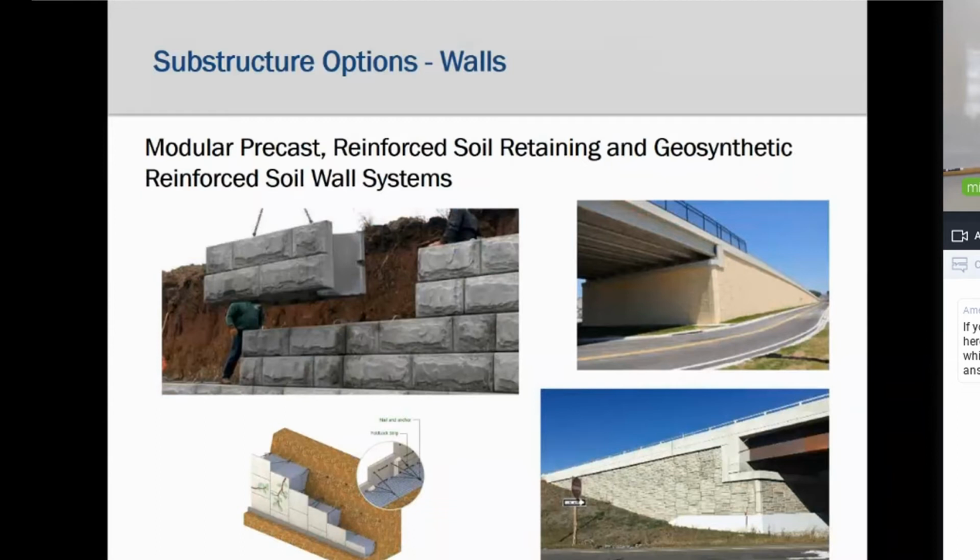At the bridge end, many times there is the need for vertical walls or retaining walls. Compared to cast-in-place walls and their extensive foundations, modular precast wall systems such as modular reinforced soil retaining and geosynthetic reinforced soil wall systems can be assembled and connected on-site to create modular precast walls. The two common forms of this include mechanically stabilized earth wall systems and modular block systems.